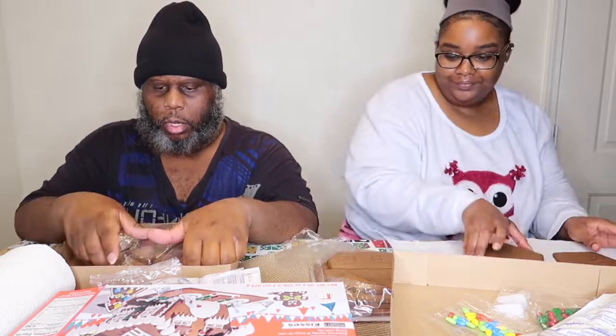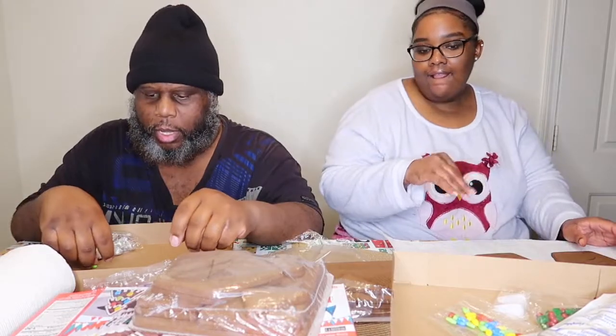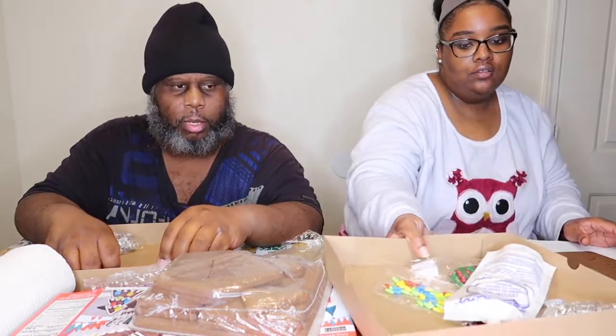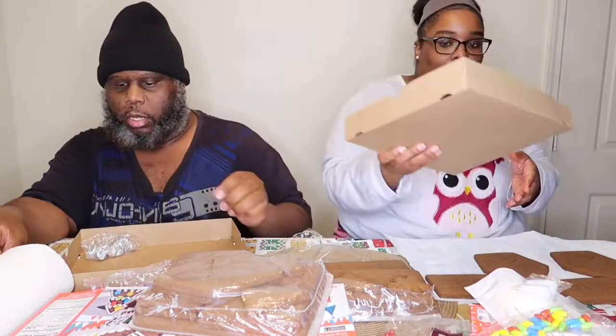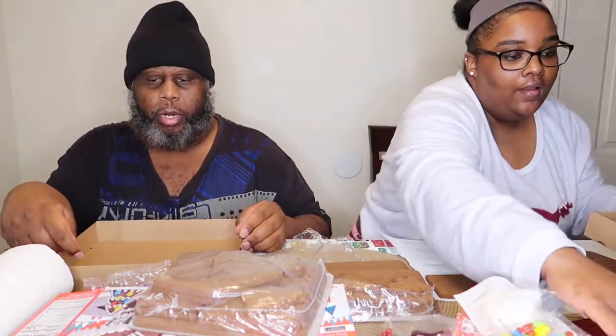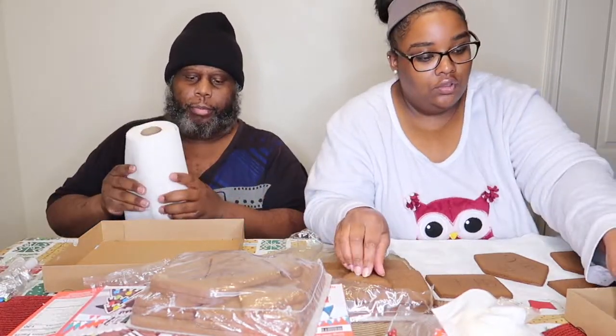Okay. I'm gonna build mine inside the box. Oh, that is a good idea, to build it inside the box. Now we'll line it with paper towel though.